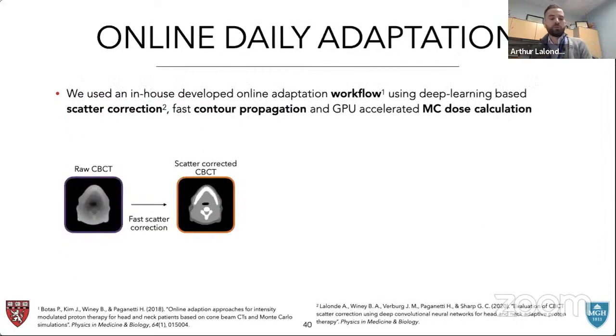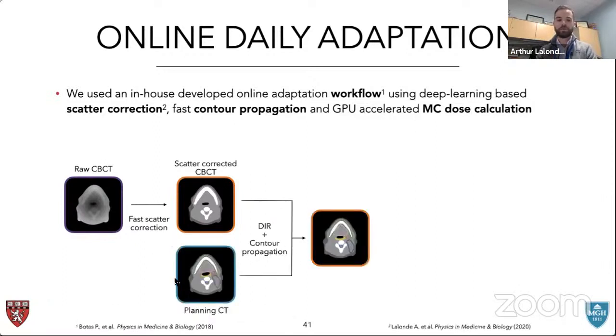So in order to perform the daily adaptation, we used an in-house developed workflow where the first step is to start from the raw cone beam CT of the patient and perform fast scatter correction with the deep CNN that I just presented. So there we get a scatter corrected cone beam CT. Then we take the planning CT and we perform deformable image registration between our planning CT and the scatter corrected cone beam CT. And we use the deformation vector field from the planning CT to the scatter corrected cone beam CT to propagate the contours to the daily anatomy.